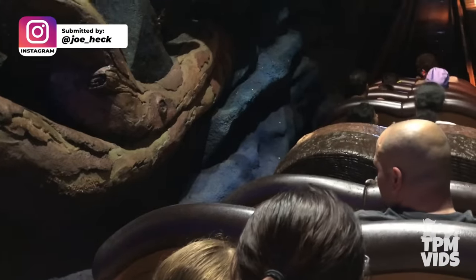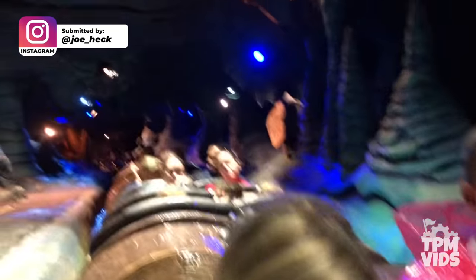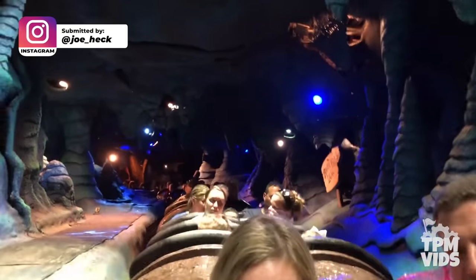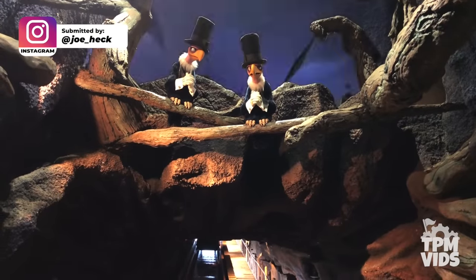Well, because your son, Joe_Heck on Instagram, sent in this breakdown from 2018. I love these breakdowns when the whole family gets into it. So even though the work lights had been turned on, the entire ride, including the animatronics, were all still in show mode.